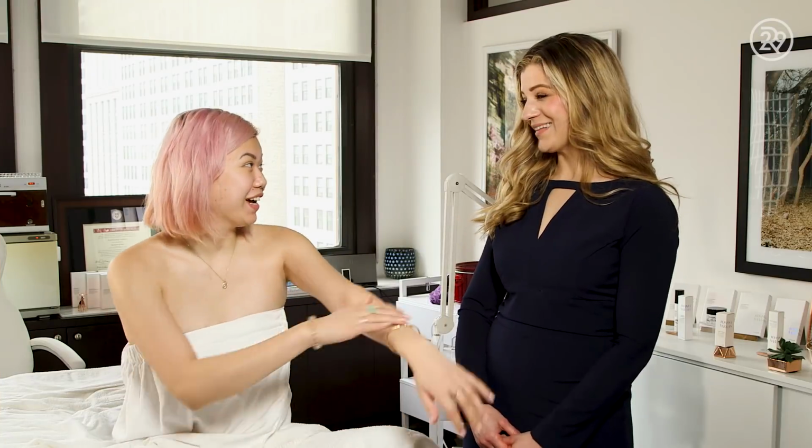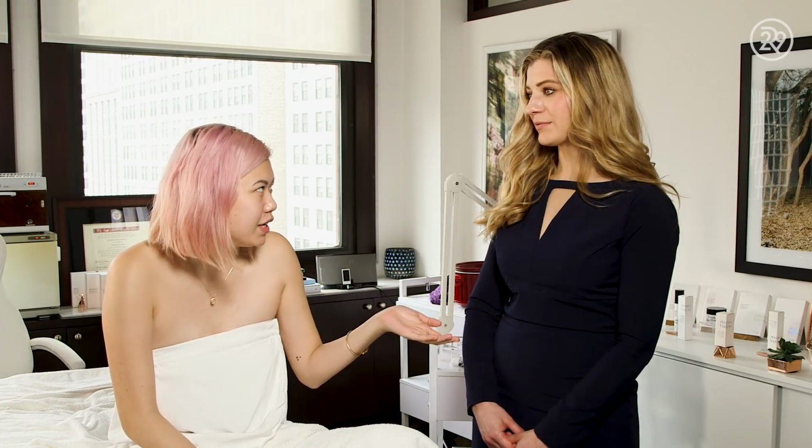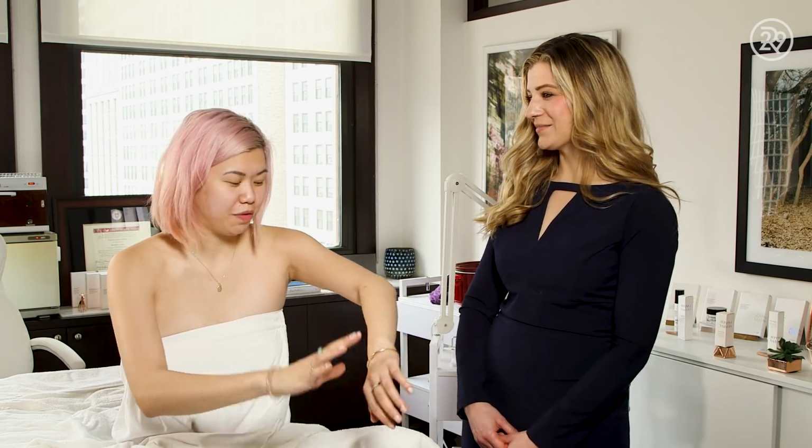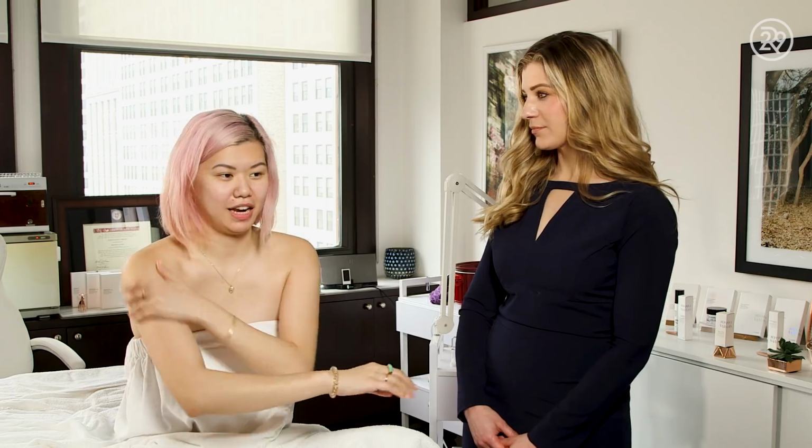That was amazing. I can totally see why so many celebrities do this before the red carpet, because it makes your skin look so even. And it's great that you can do it so fast. It was 1 hour. 1 hour. And there's no recovery time. My skin feels so smooth. I honestly don't think my skin has ever felt this smooth before. I'm so happy. I didn't know it was possible. Yeah, you're red carpet ready.